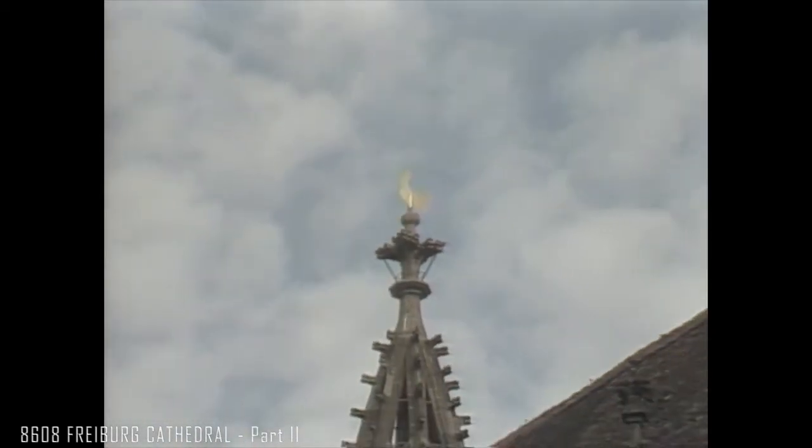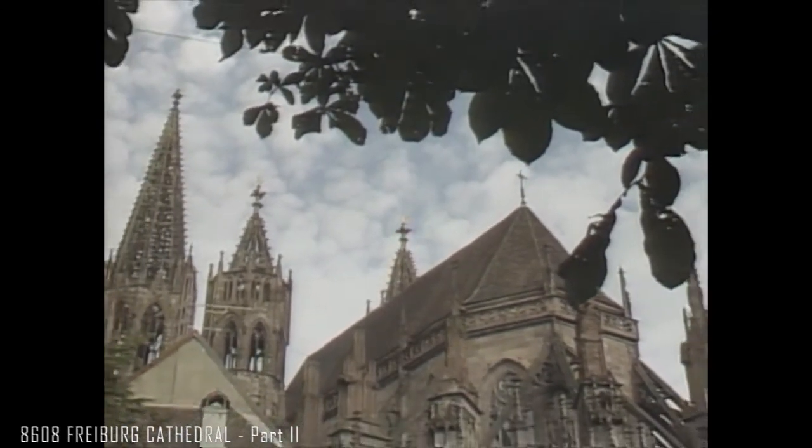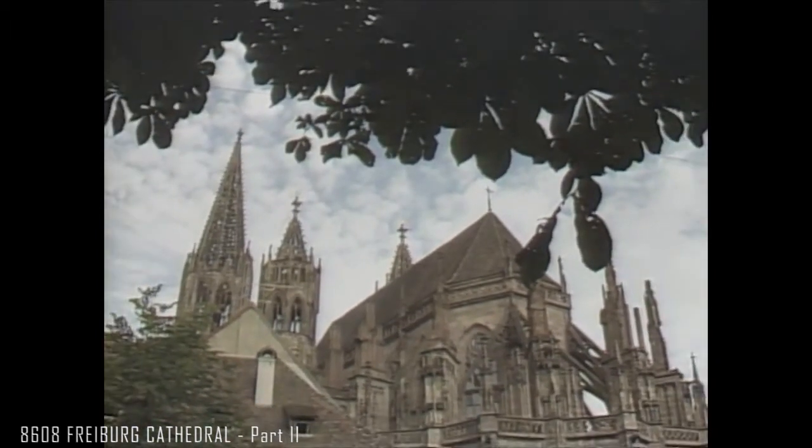From the four organs of the Cathedral of Freiburg, Germany, we hear the lyrical and quiet prayer of the Boellmann Gothic Suite, followed by the brilliant Toccata.